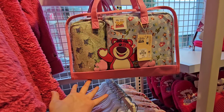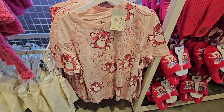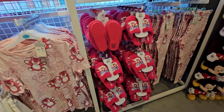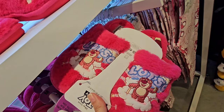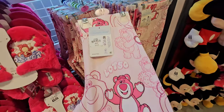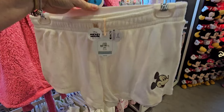18 bucks for all three pieces. Then they have the t-shirt for $14. And they have not one, but two slippers. Oh man, I'm definitely going to be going home with something today. So they have these Lotso slippers. He looks like he's on some cotton candy clouds, right? These are just $10. They have the pajama pants slash leggings for $14.